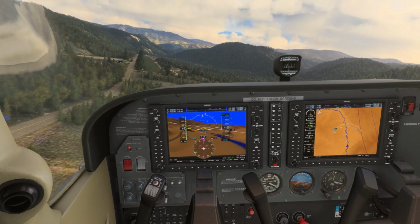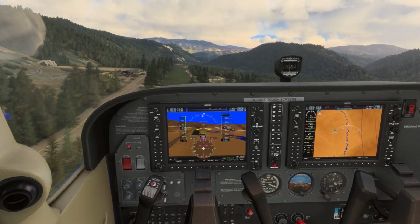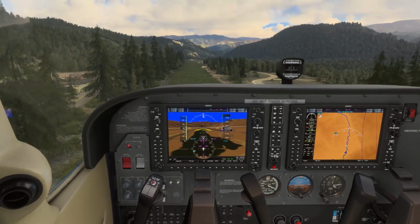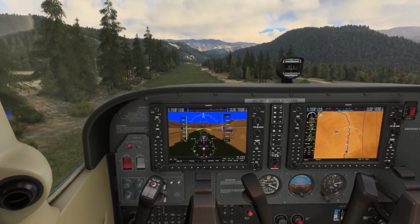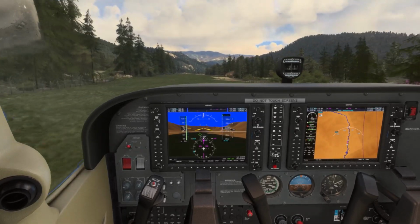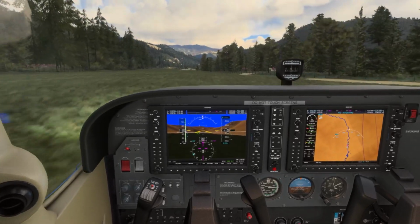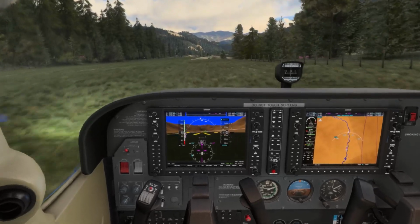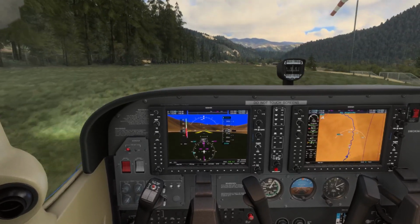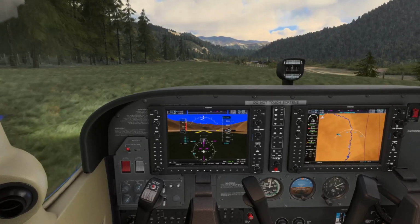As we come in, your landing sounds are going to be more pronounced when we make contact. I'll try to land hard. That should not be a problem for me, but listen to that. Oh, not a good landing. And you got brake noises and a little bit of everything there.